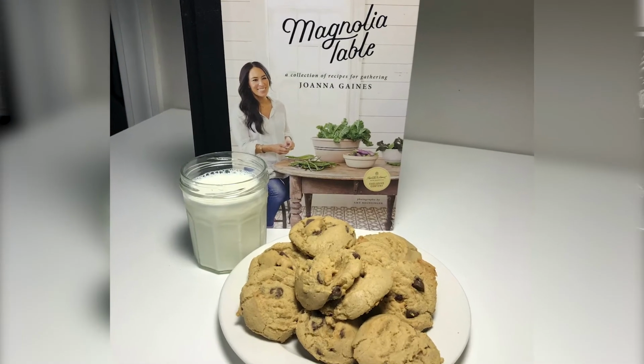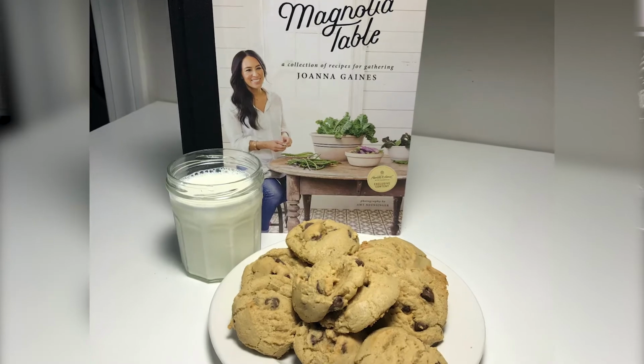And today, unexpectedly, I decided to make the chocolate chip cookies, which I really got inspired to do because I kept seeing everybody else making the Magnolia Table cookies. And I was like, I need to make these. These are perfect for tonight. My boys are gonna be so excited tomorrow when they find cookies in their lunchbox at lunchtime. So that's the recap of everything that took place during the week.